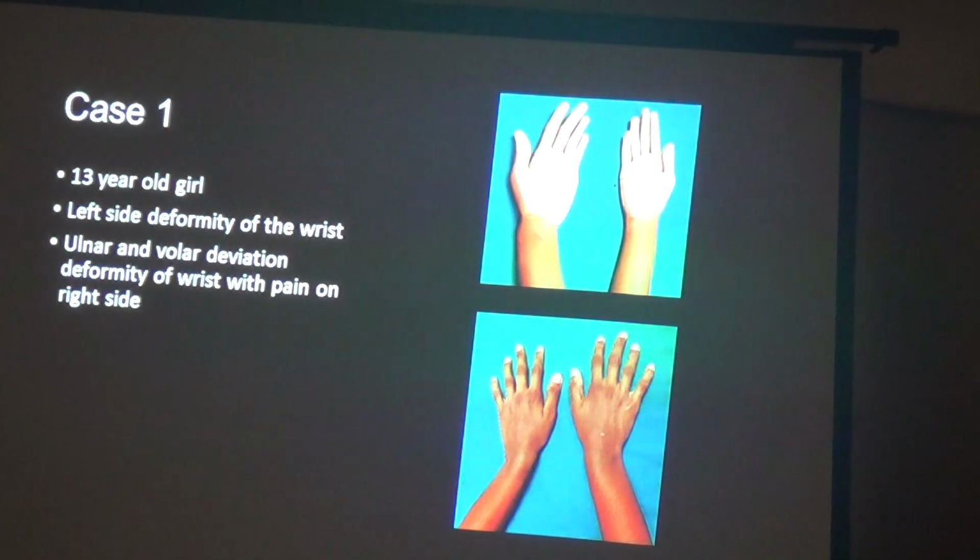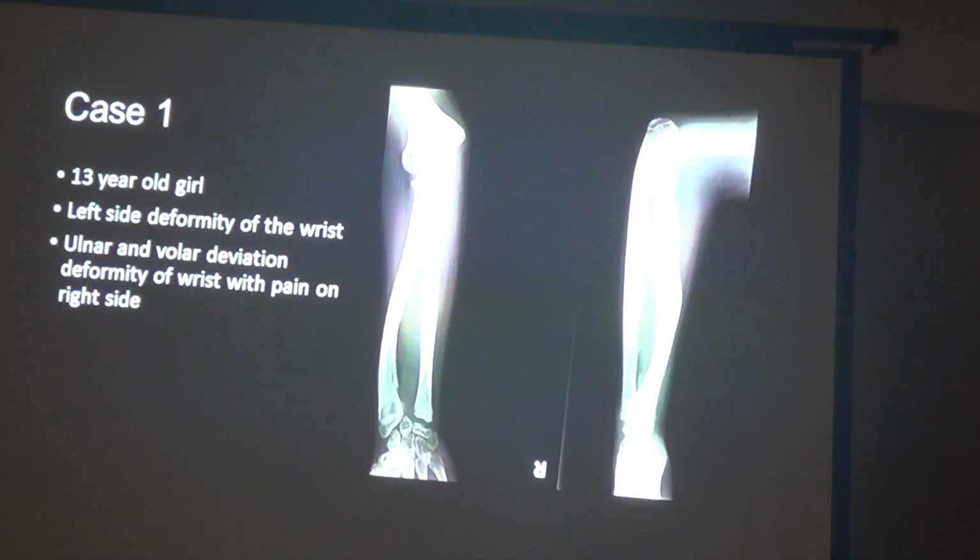Okay, what should we do? Sorry, X-ray. What should we do with the Madelung deformity? 13 years. Growth remaining, yes. No osteotomy, sir. Yes.